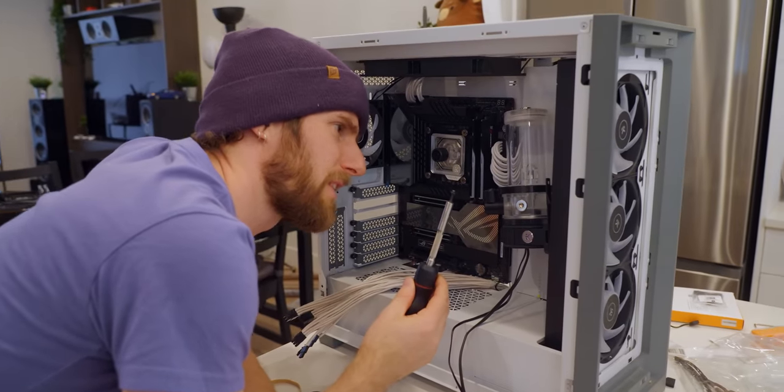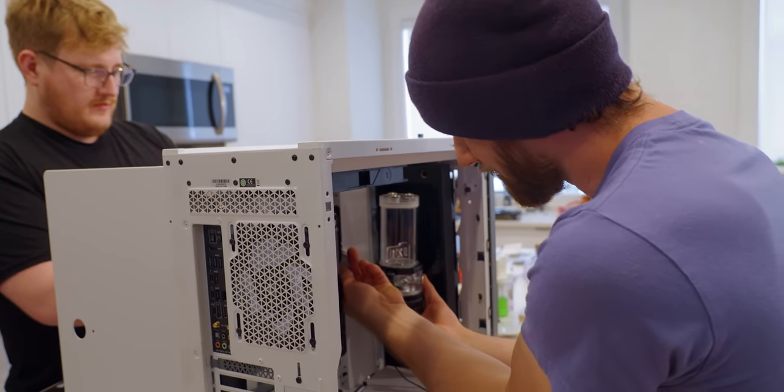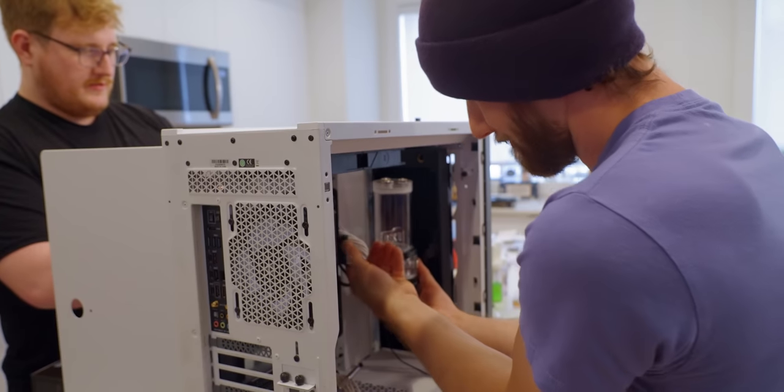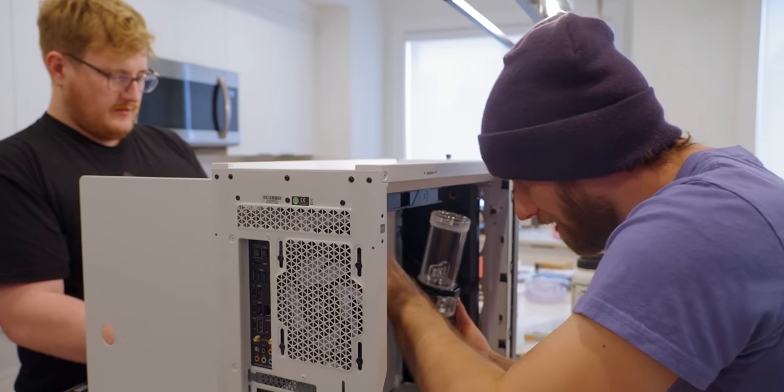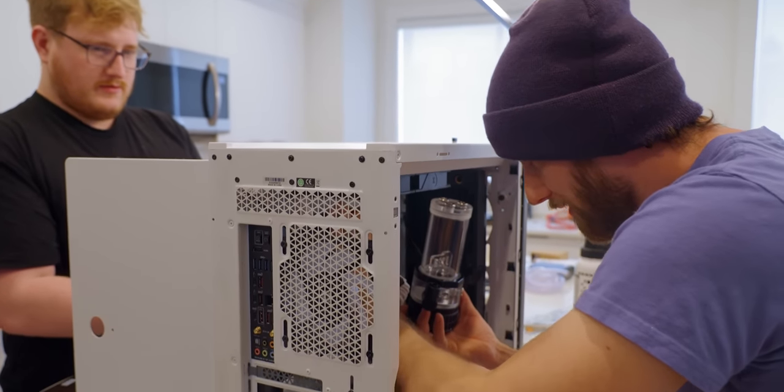I think I got a defective screw. This screw just snapped off right in the thing. And then another one is not going in. Are they not long enough? No, they're long enough. I don't know what's happening here. You're the silly goose. No, I don't think I'm a silly goose.